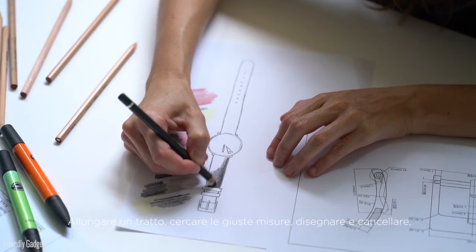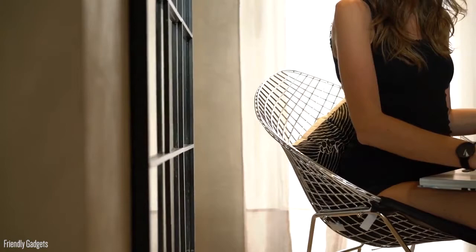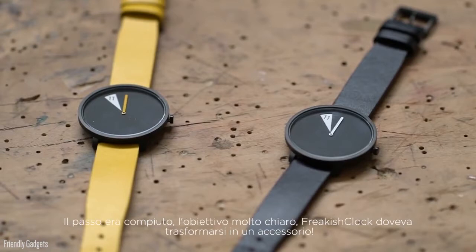Stretching a line, finding the right measurements, drawing and erasing in the attempt to reach the goal that only a few have ever reached, to get from product to accessory. The move had been made. The aim was very clear. Freakish Clock had to be made into an accessory.